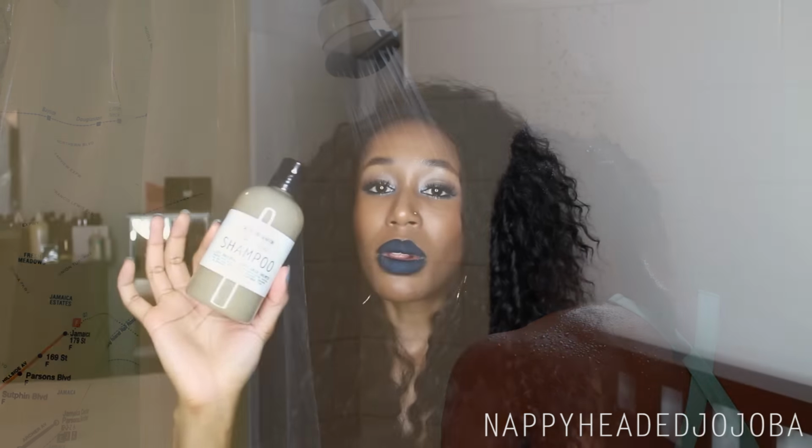The only thing I don't like about this product is, I don't know if you can see, but I have this much left and I've used it once. I had to use a lot of it.